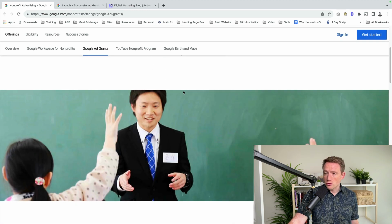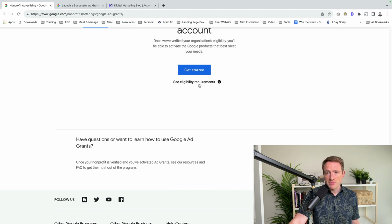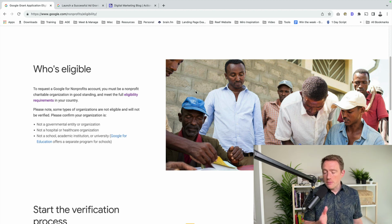We're going to scroll down to eligibility. Here we go, eligibility requirements, and find out if you are eligible. Now, in a nutshell, the key points for Australia are that you need to be registered as a charitable organization. You need to be able to verify that as well. You need to not be a governmental entity or a governmental organization. However, it is fine if you get government funding.